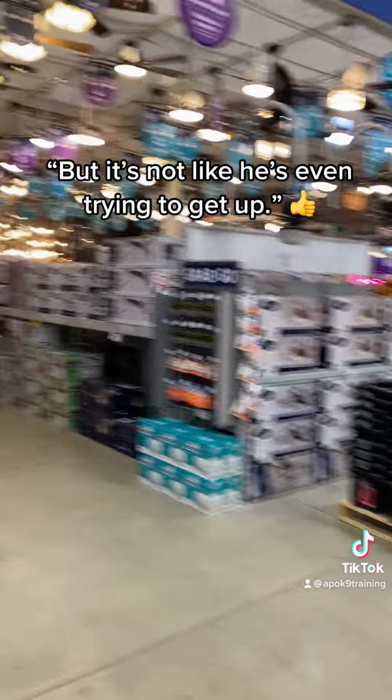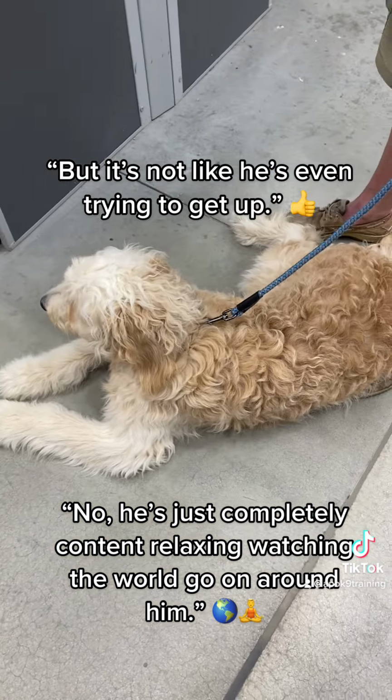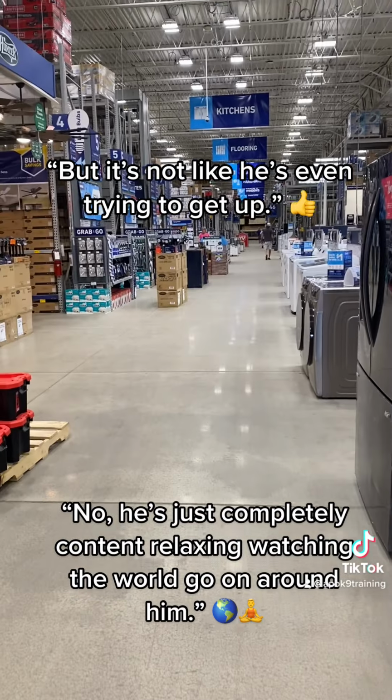But it's not like he's even trying to get up. No, he's just completely content, relaxing and watching the world go on around him. Very good.